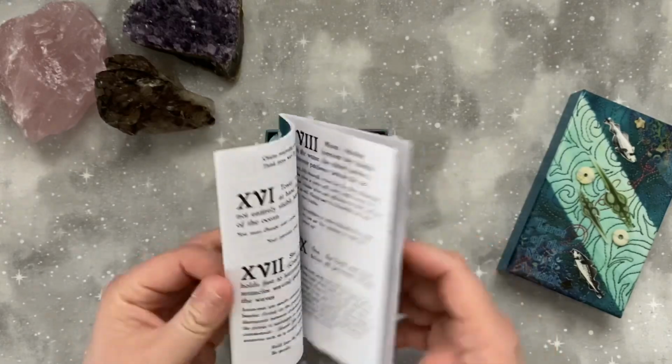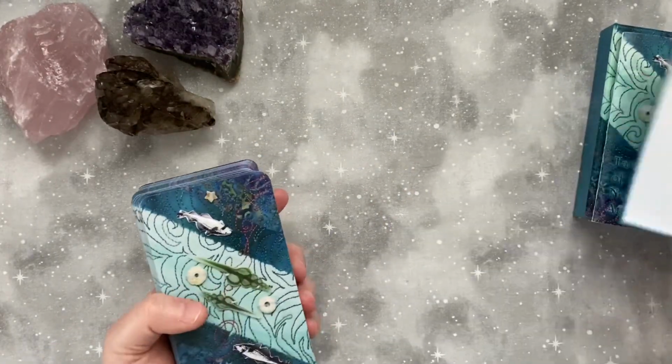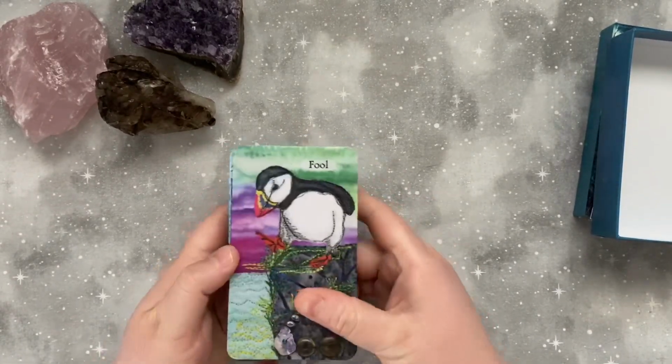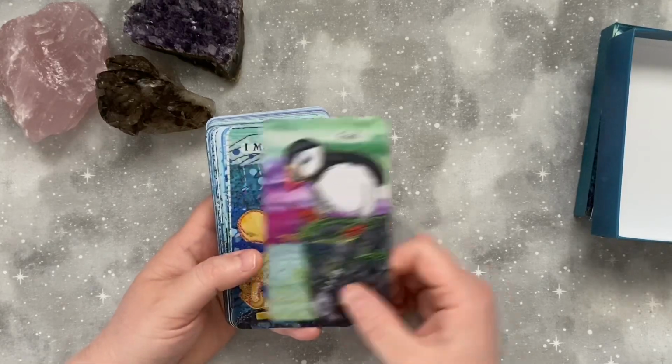It's exactly the same, so it's still fine. But anyway, this deck is so beautiful. I absolutely adore the artwork of this deck. She does all textile art, and so it's amazingly beautiful.